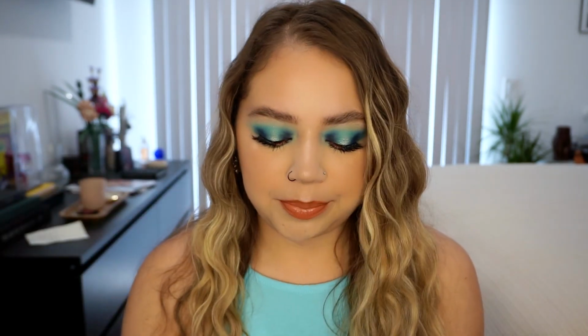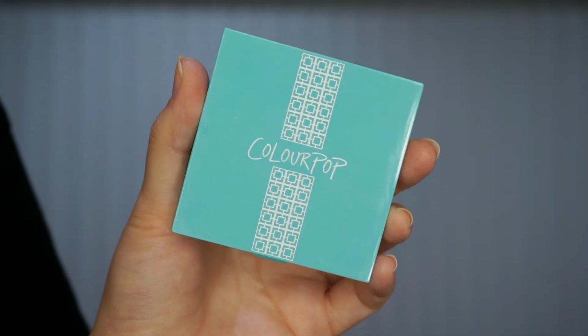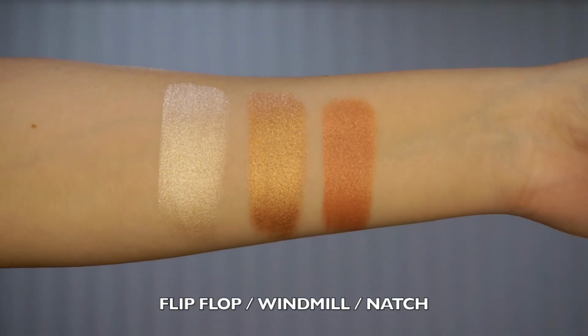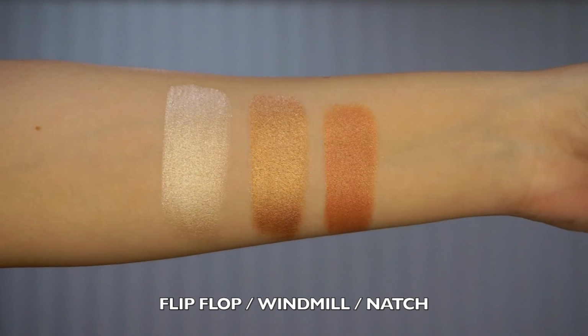The next thing that we have in this collection are 3 Super Shock highlighters. Again, the unicorn has that same cute packaging, and the packaging on the compacts themselves kind of resembles that as well. It has that little design down the center. So we have Flip Flop, Windmill, and NATCH. NATCH or Notch? NATCH. Flip Flop is the lightest one in here. It's like a light gold shade.